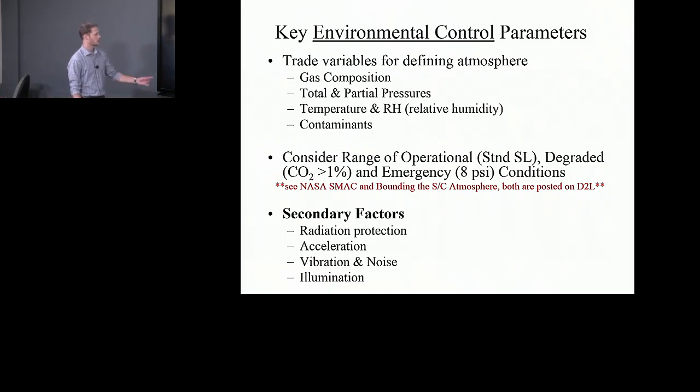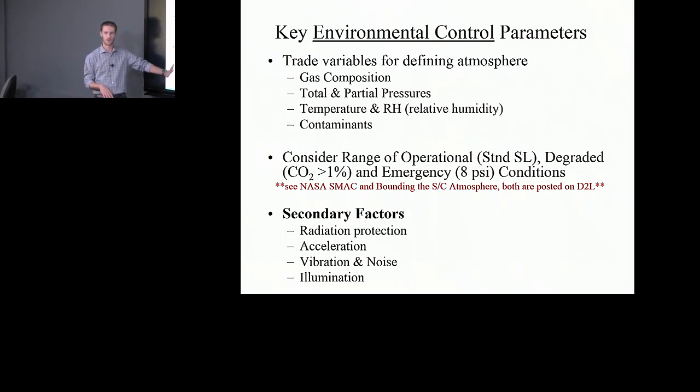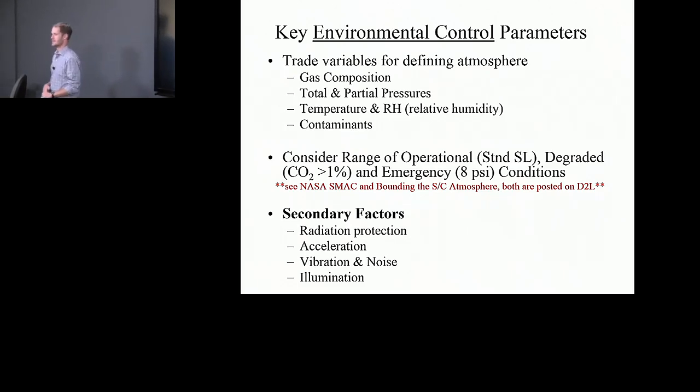And then, as I mentioned, probably not until next class will we go into secondary factors. Some of these we've touched on before: radiation protection, tolerable accelerations, obviously important for launch and reentry, vibration and noise, illumination, and then we'll also touch upon some of the more physiology, bone loss, muscle loss, cardiovascular, but we won't go too deep into that. If you've already taken the spring course, Space Life Sciences, then you will have already seen that material, and if not, be ready for that in the spring, since I would imagine that's the sequence you're taking these classes in.